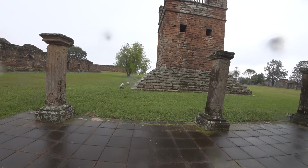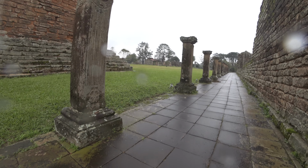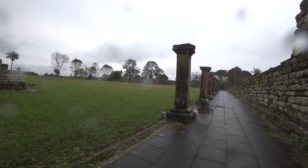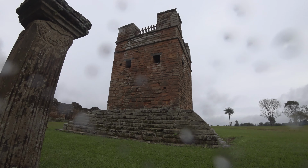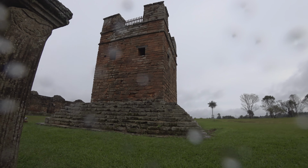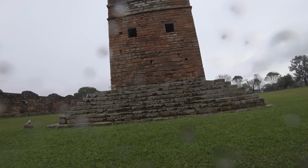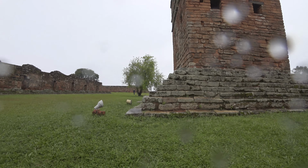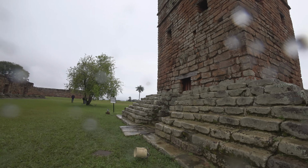And what was this? Oh, and probably some other buildings on the far side. This looks like some kind of a tower. No idea if they were in any bloody fights, but I imagine that quite possibly yes. Spanish were not welcomed here or anywhere really, especially by local people with open arms.